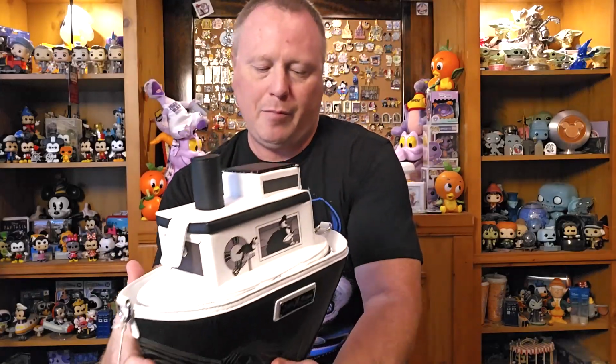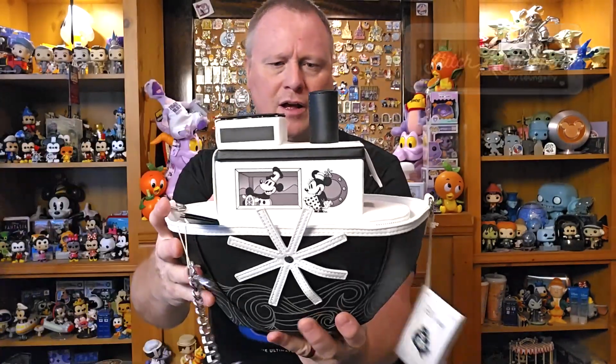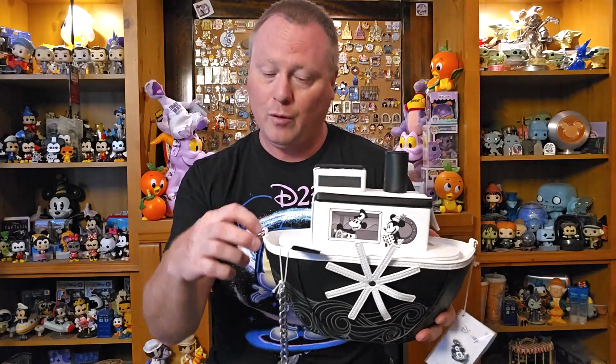And then the back of the bag, this is interesting because it actually has something different right here. This says Stitch Shop by Loungefly. I've never seen that before. It's got Steamboat Willie and it's got Minnie Mouse on one side, and on the other side it's the parrot and Stinky Pete. I really like this. I actually got this for Teia for our anniversary, which is coming up very soon. So this came at the perfect time.